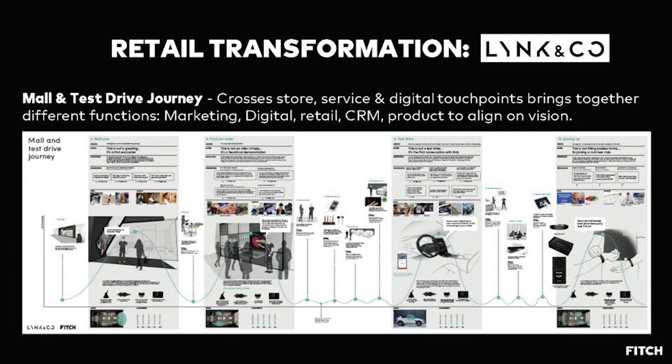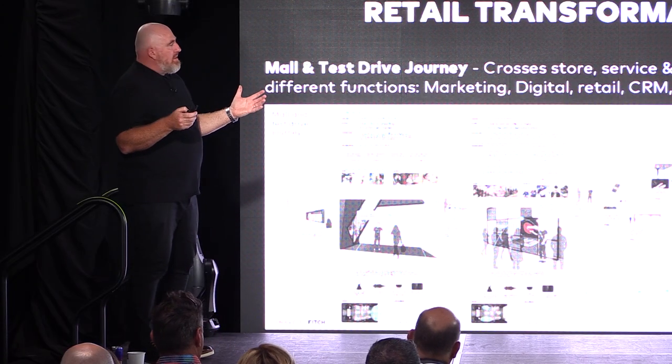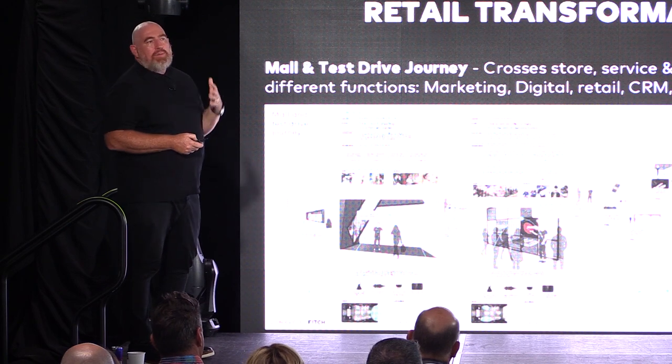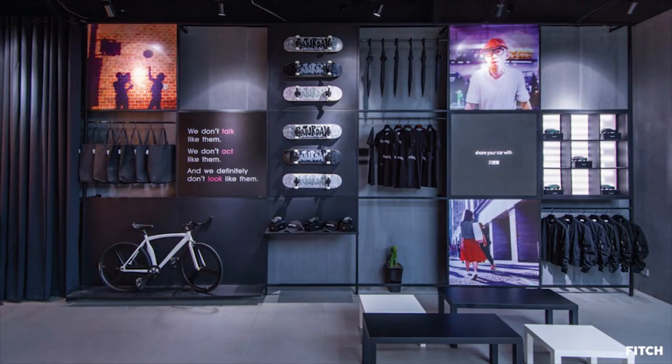Retail transformation number two is Lincoln Co., which is a Chinese auto manufacturer, launched in China, going to launch in Europe next year, maybe coming to America, trade embargoes aside. And it's a new type of car platform where it's all about the sharing economy. So here, the actual physical space that presents this story is really a launch pad that explains this new offer.